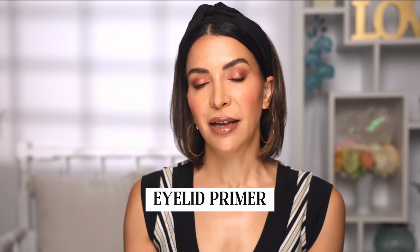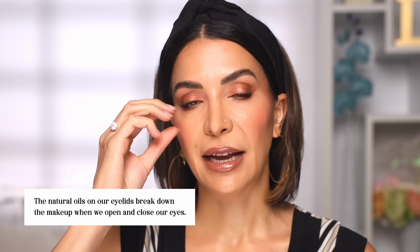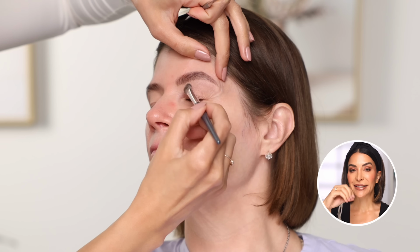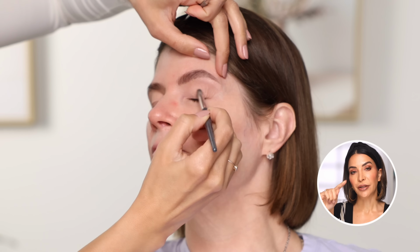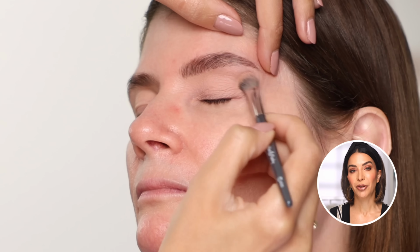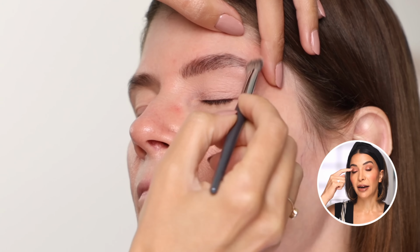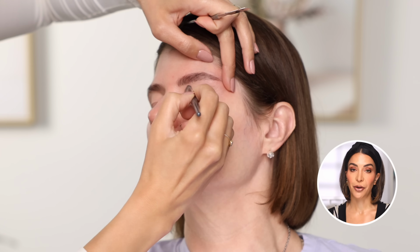And the reason is because we have natural oils on our eyelids, and when we open and close our eyes a lot, those oils end up breaking down makeup. Now, when you have a double fold or really hooded eye, or the skin is falling over it, that skin is kind of touching the lash line. So as the day goes on, you know, at first it might be fine, but as the day goes on, those natural oils might start breaking up your makeup. So it might start breaking up your mascara. It might start breaking up your liner. And you're gonna start getting a lot of issues with creasing, and you might also get some issues with your makeup not lasting. So you can get an eyelid primer for this.